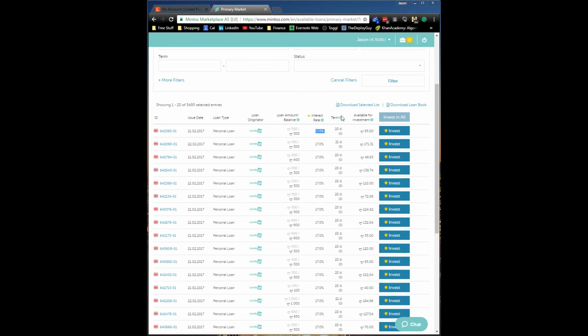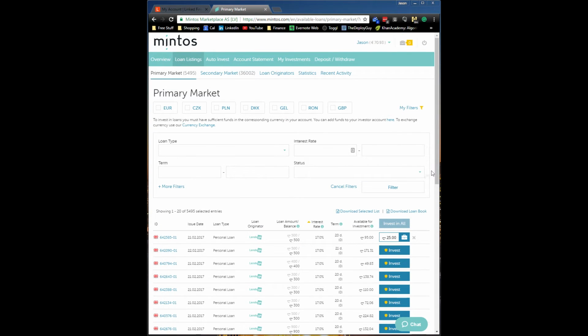The term, if you hover over here, is basically the days left until the repayment of the loan. So if you wanted to invest with this, you'd actually just click invest, type your money, and hit enter. It's actually quite that easy, and the investment will start. Now sometimes the investment won't go through right away. There's just kind of a waiting period, etc. But you get the idea. But I don't really do that at all.